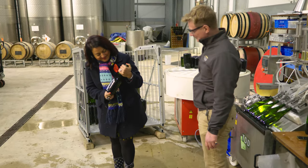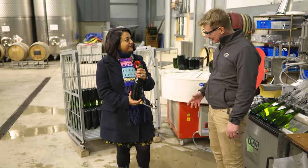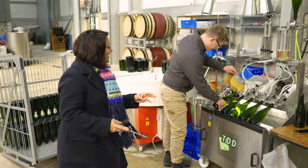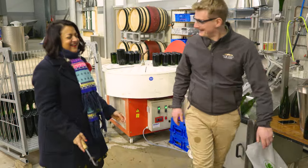There we go. So that's ready to go onto the line. And what do we call this process? Disgorging. Disgorging, but manually disgorging versus disgorging by machine. Yes. Fantastic. Okay, thank you very much. Onto the line it goes, and then through the corking. So do you want some tissue paper?